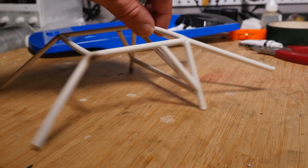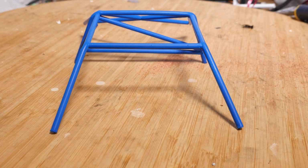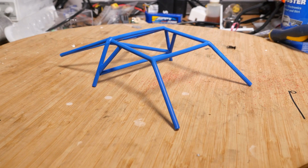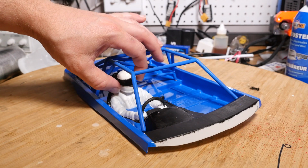So that's cage building 101. Just look at photos. I usually find a bunch. I checked out the Calsonic one to make sure that what I was making was at least somewhat period correct and somewhat correct to the car. So I think I did a pretty good job, which is sweet. Yeah, that's the cage.